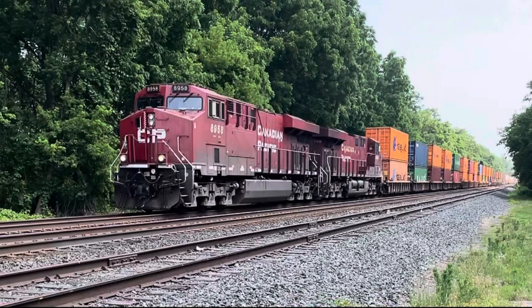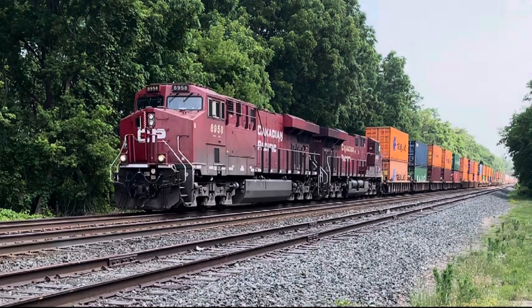After that, there was about an hour-long break in the action until CSX I-165 came west, heading for Schiller Park, Illinois, near Chicago, with its usual CPKC power.